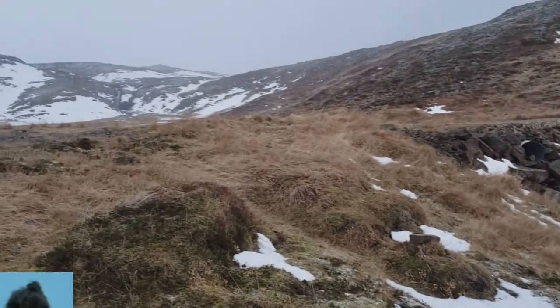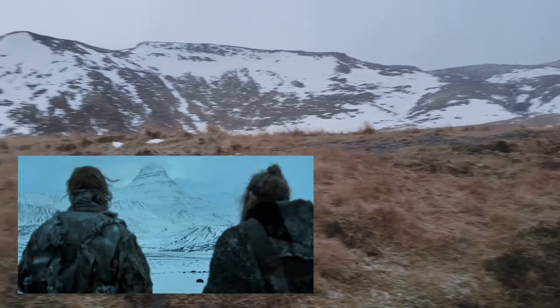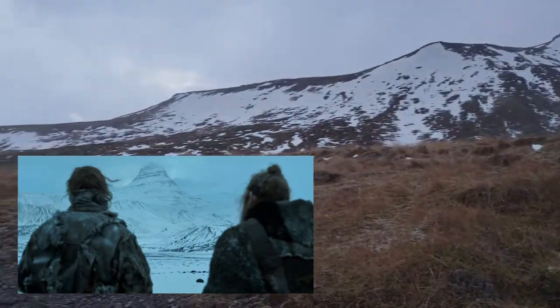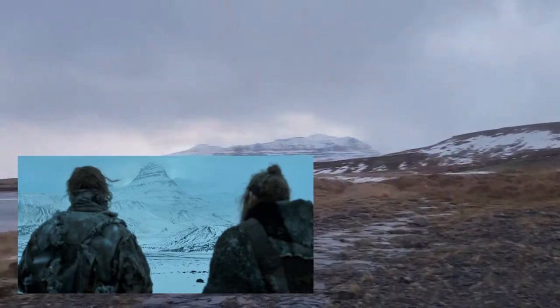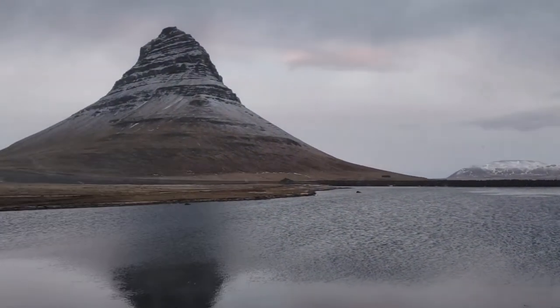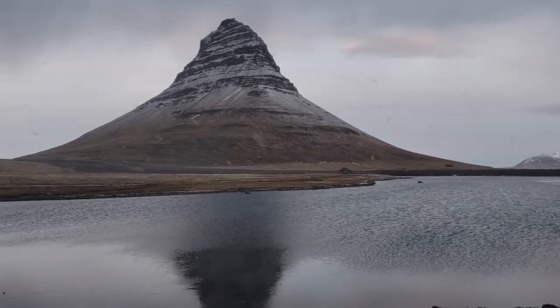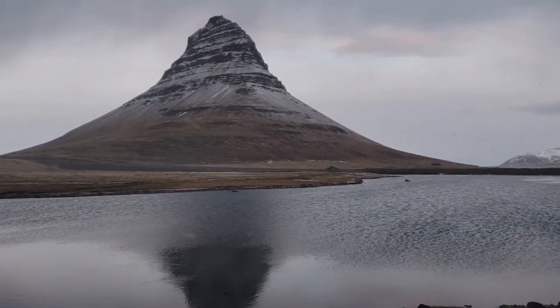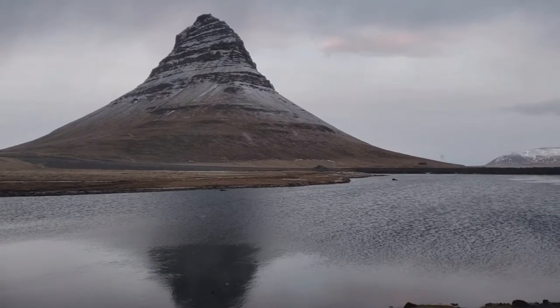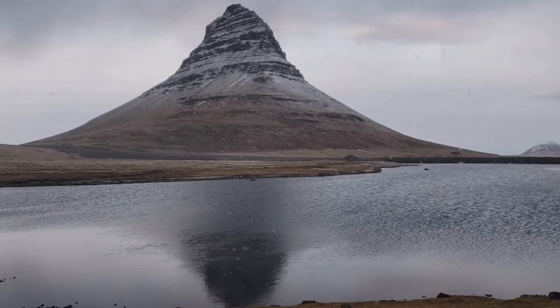Fans of the HBO series Game of Thrones will recognize Kirkjufell as a shooting location from season 7 of Game of Thrones. The mountain is showcased in the Beyond the Wall episode when Jon Snow, the Hound, and Jorah Mormont, among others, brave the wilderness in hopes of catching an undead wight. Having seen it in a vision, the Hound acknowledges Kirkjufell as the mountain like an arrowhead, and the events that happen beneath it are some of the show's most dramatic.